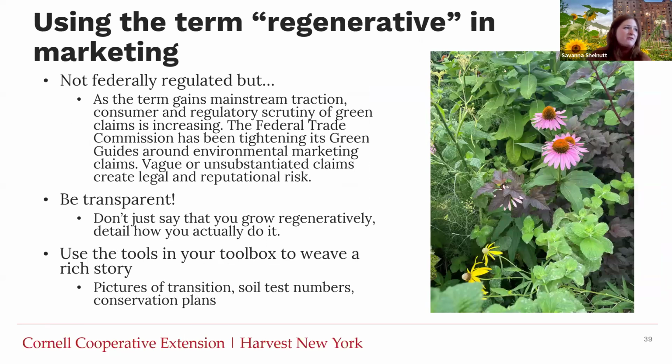So using the term regenerative in marketing. Like I mentioned, it's not federally regulated, but as the term gains mainstream traction, consumer and regulatory scrutiny of green claims is increasing. So the FTC has been tightening its green guides around environmental marketing claims. So one thing to keep in mind is that we don't want to be saying wild things when we're talking about our regenerative practices, right? You don't want to be vague or say something that's unsubstantiated because even though there's not federally regulated regenerative agriculture term here, you could create some risks in terms of legal risk or reputational risks.